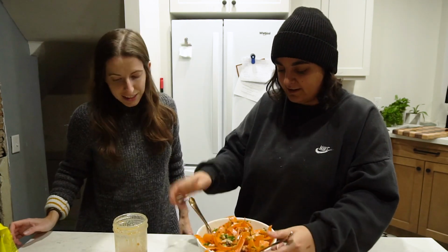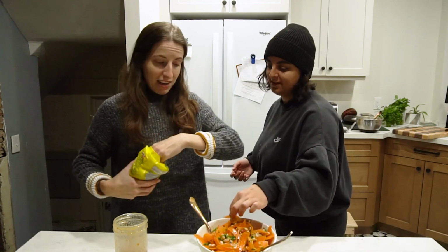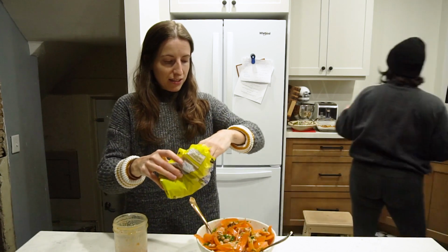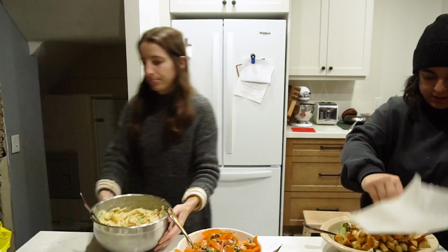There we go. Want to add some walnuts on top and then we're good. This actually looks really great. I'm really excited to eat this. I hope it tastes as good as it looks. And now, we also do need to finish up the panzanella. The bread into the panzanella.